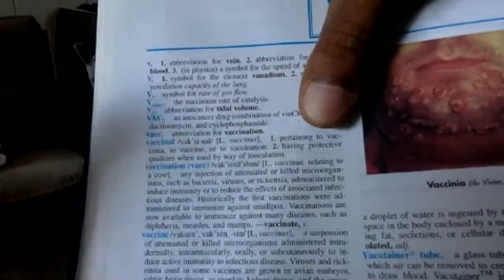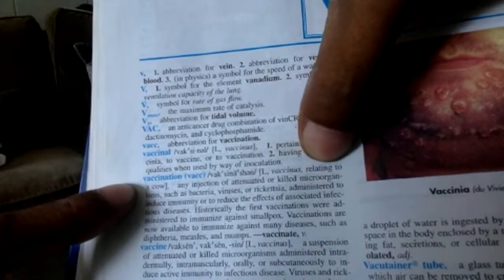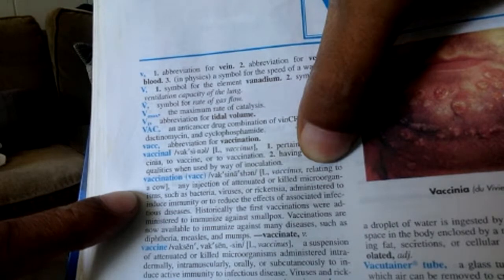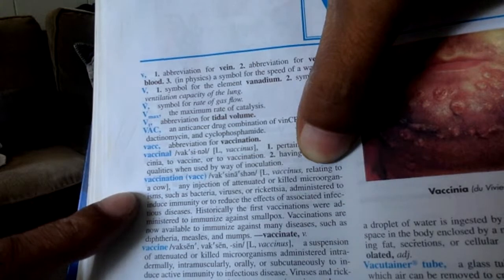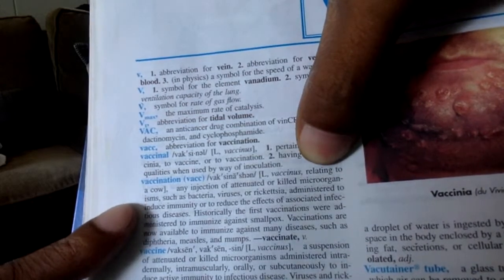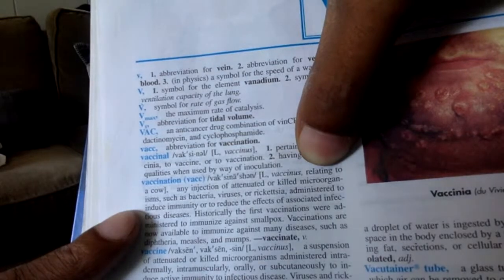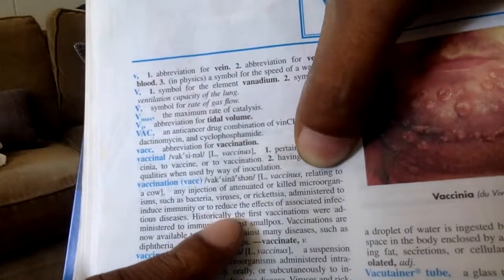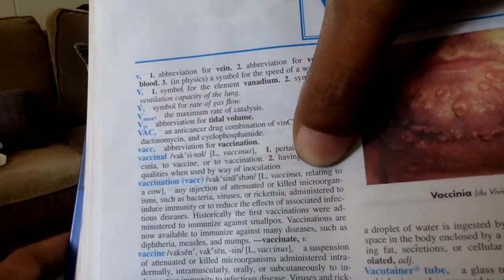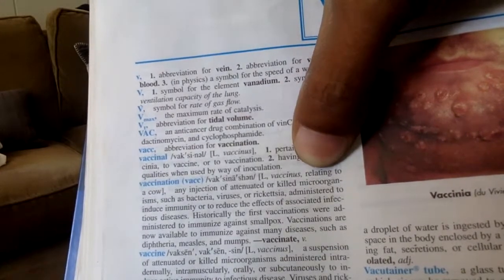Vaccinations. Right here. What does it say next? Related to a cow. Related to a cow, leading you into the slaughterhouse. An injection of attenuated, half dead, or killed microorganisms, such as bacteria, viruses, or Rickettsia, administered to induce immunity. Oh, that's all we need to hear.